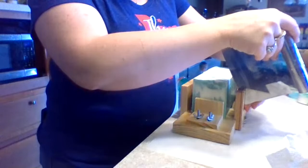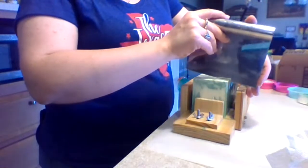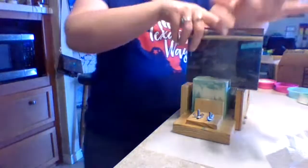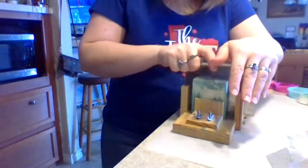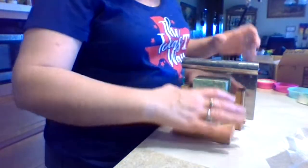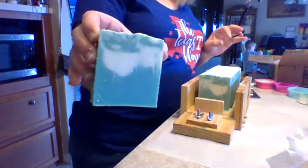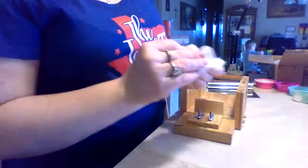Okay, I'm going to do one more of these, and then I'm going to unmold the cucumber melon so you could see that. I just have a super busy day, and so I want to kind of do this quickly. And it seems like when I'm talking, I don't work as fast as I normally would. So I'm going to set this bar aside, and I'm so excited and ready to see how the cucumber melon comes out. I'm just super pumped.